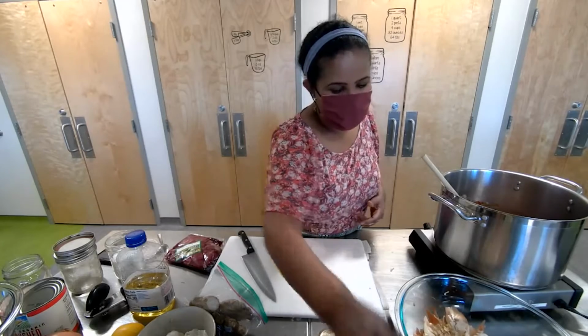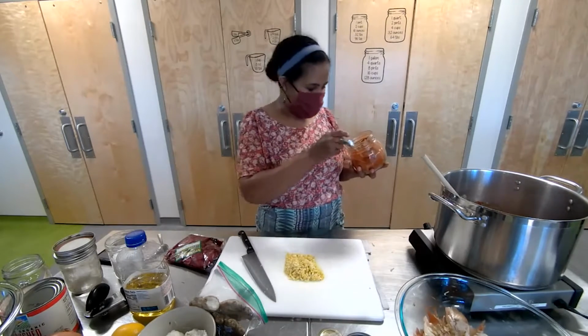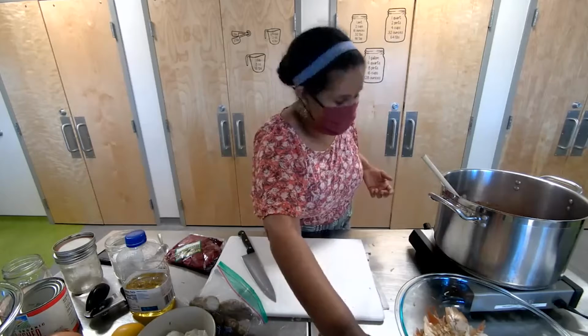Excellent. Yes. So I'm going to add one more berbere because we have a little extra tomato, so it will be nice and spicy and tasty.